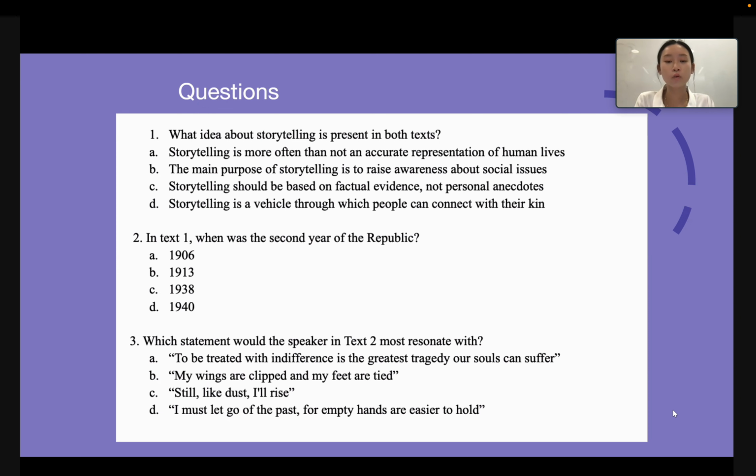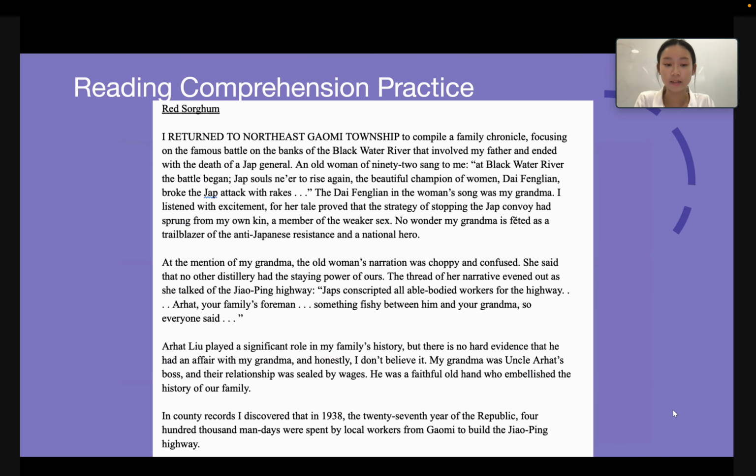Great. So if we can quickly go back to passage one. Great. So where did we see the keyword Republic? Well, quickly looking through, we see in the fourth paragraph, in county records, I discovered that in 1938, the 27th year of the Republic, blah, blah, blah. So we immediately see the keyword Republic. It's important that when you see the keyword, you don't just stop there. You need to read the phrases or even sentences before that, and then the sentences or phrases after that.